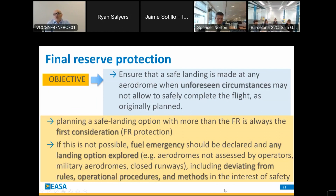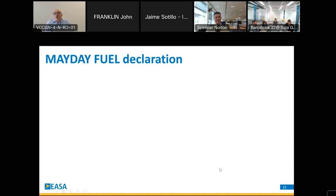If this is not possible, then the crew should declare a fuel emergency, Mayday, Mayday, Mayday fuel, and any landing option should be explored. And here we gave some information in the guidance material related to which runways we are considering. And of course, you may breach the operational procedures in order to do that, and the safest option is, of course, to put the aircraft on the ground, and then you'll have to fill in a lot of paperwork to justify, which probably is the hardest part.